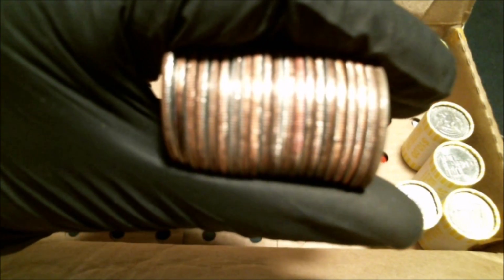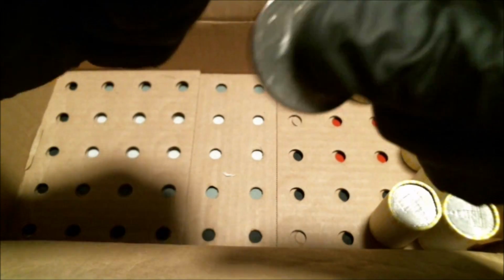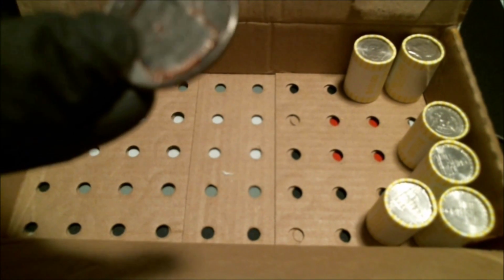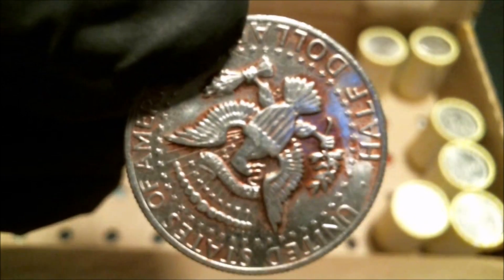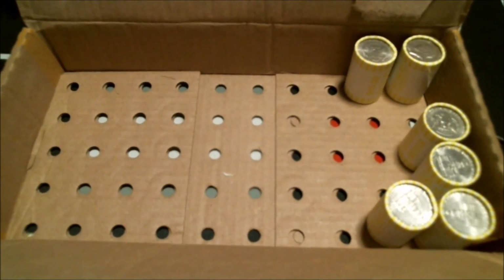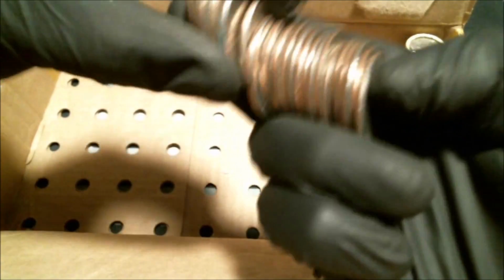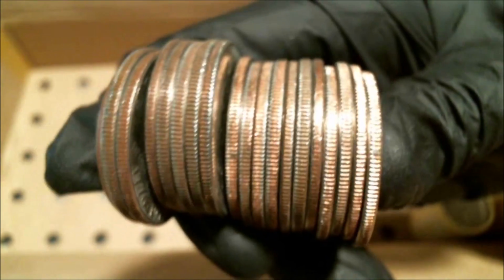We have some interesting ones in this roll. We'll take a little bit closer look at them. We have another coin with red across the edges of it on the reverse. So we'll look closer at that one. This one is a 1974. Got some interesting red tinting going on this coin. Let's see if we can get a little bit closer. You can see that. It's the same on the obverse of the coin. Set that aside also. Just somebody marked through it with a marker. And our last one.